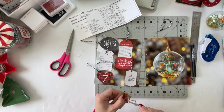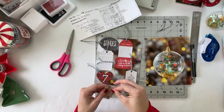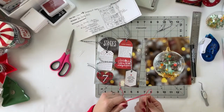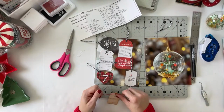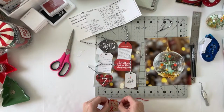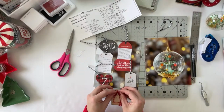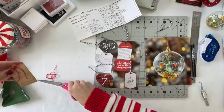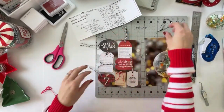Now, when I went to add my twine into the wooden tag here, and that's an older product from Colorcast Design, I didn't quite like how bulky the black and white twine was. So I took that back out and grabbed some red embroidery floss, put that through the holes, and tied it into a bow. So that one is a little bit different than the rest of the tags, but I like how it brings the color red into that tag as well.